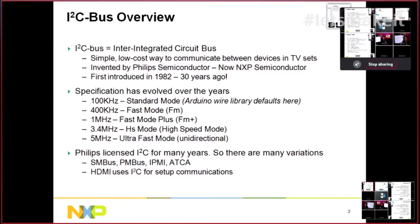Over those 30 years, the specification has evolved. There's probably 5 or 6 different versions of the specification. It started out as a 100 kilohertz standard mode, and that is what the Arduino Wire library defaults to. From there, it went to 400 kilohertz to increase the bandwidth, up to 1 megahertz, which is called Fast Mode Plus. Also included in the specification is a 3.4 megahertz high-speed mode, which was really designed for smartphone sort of applications, moving a lot of information to an LCD display over a relatively short period of time. And there's also a 5 megahertz ultra-fast mode, which is unidirectional, and that is very direct for gaming applications.